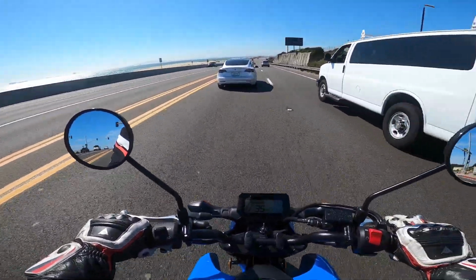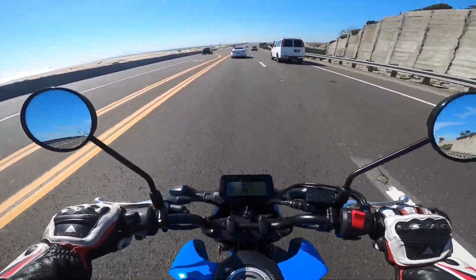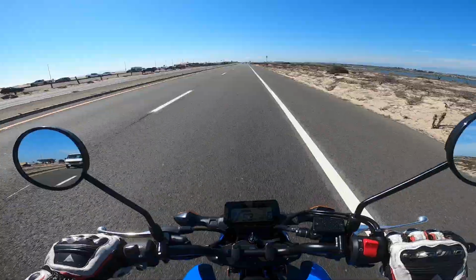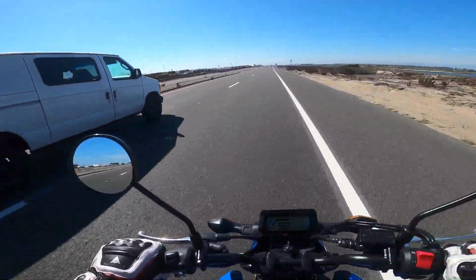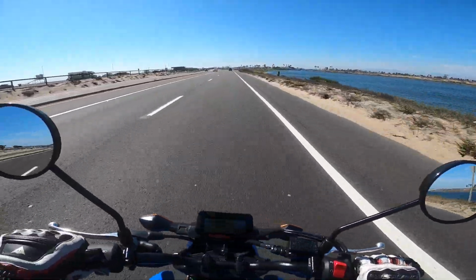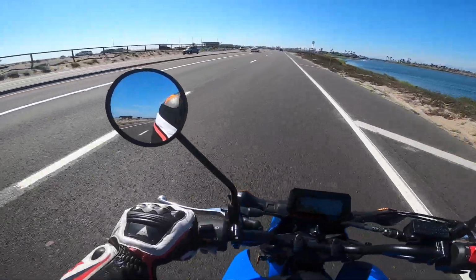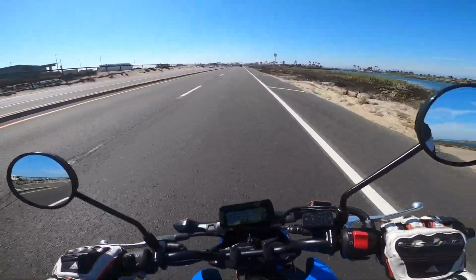Surprisingly, this thing off the line is pretty zippy. As you can see, it can keep up with the cars, even with Mr. Tesla in front of me. As I mentioned in the previous video with the 2020 model, this is the perfect last mile little motorcycle. So overall, it's a very, very comfortable motorcycle. Overall, I think this is the perfect little commuter to get you from point A to point B.